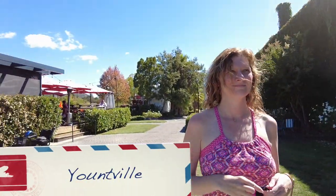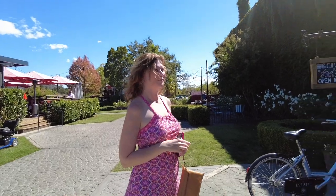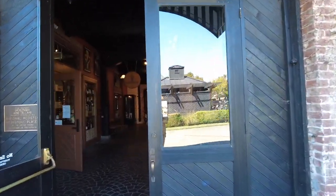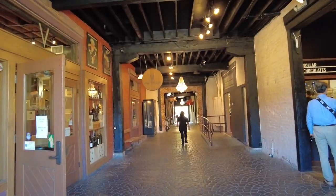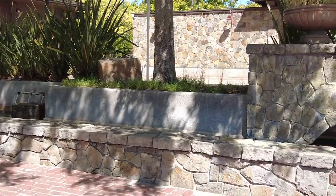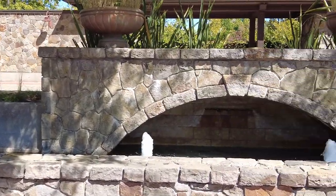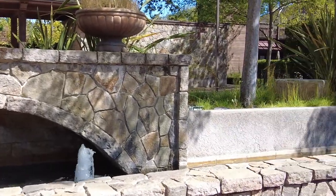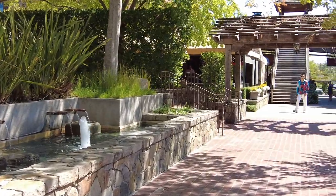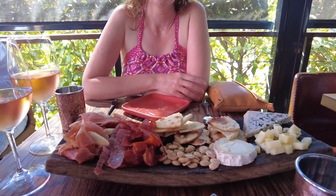We're back in Yountville, and we're looking for some lunch or meats and cheeses. This is a good little water fountain feature. Okay, we got the meat and cheese plate that has everything on it. Hope it's good.